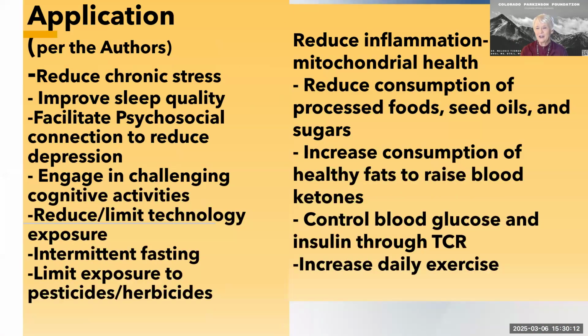So what would be a good set of applications, according to the authors, on how you could use some of this information in your daily life? Well, a few of the things they talked about were reducing chronic stress. We know that stress taxes the brain considerably through the elevation of cortisol.